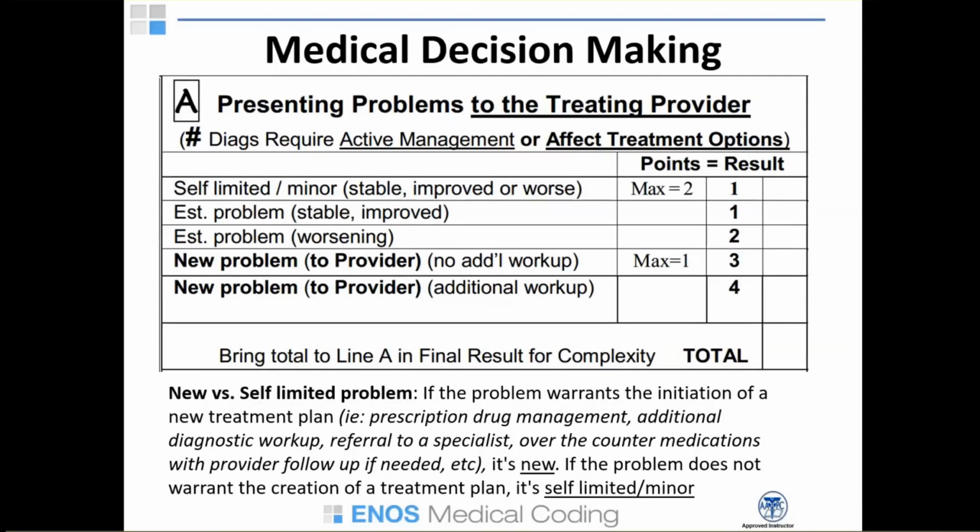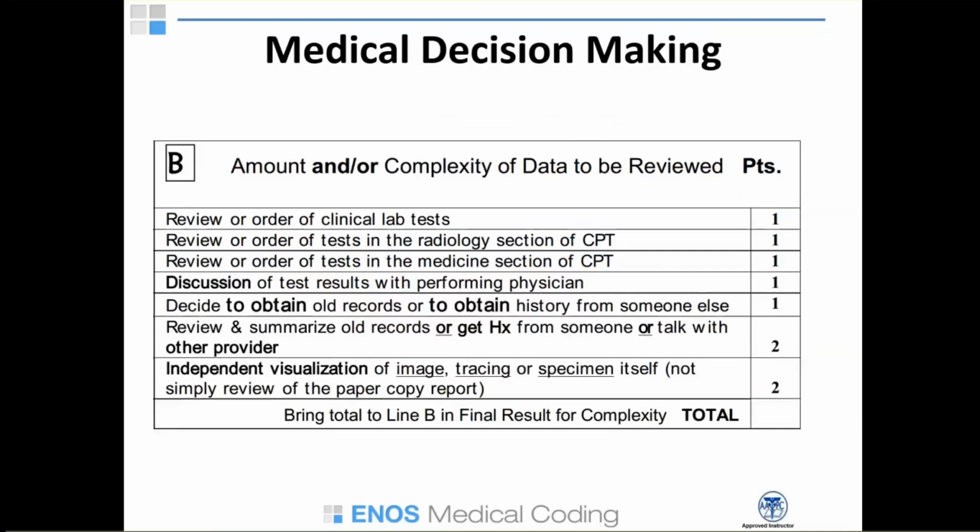It's the box A in the Marshfield Clinic guidelines that show you the number of points for each problem, whether they're new or established. The number of points for labs, imaging, or tests in the medicine section like EKGs, EMGs, neurology testing, and so forth. Discussion of the test results with a performing physician, or deciding to get history from someone else or records from somewhere else, or summarizing those, as well as independently visualizing images. All of this is going to add up to the complexity of medical decision making.